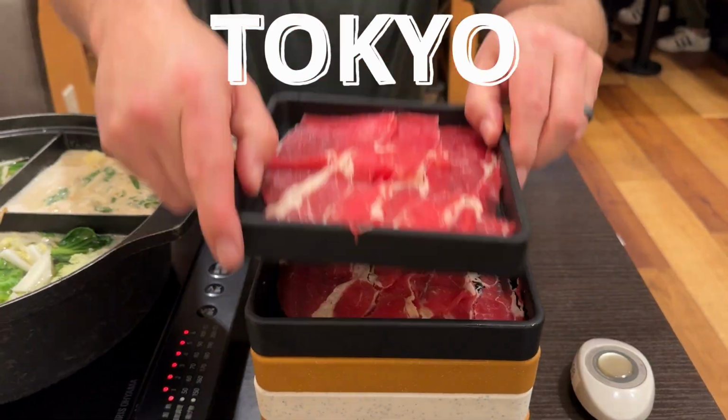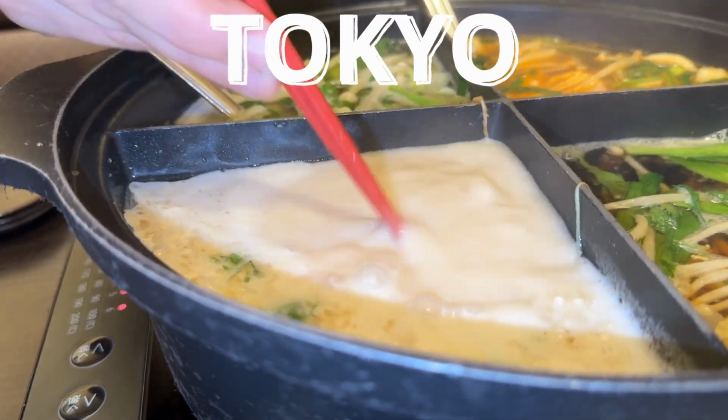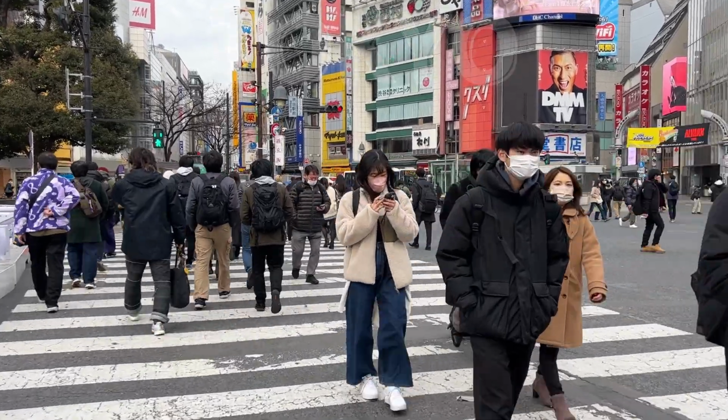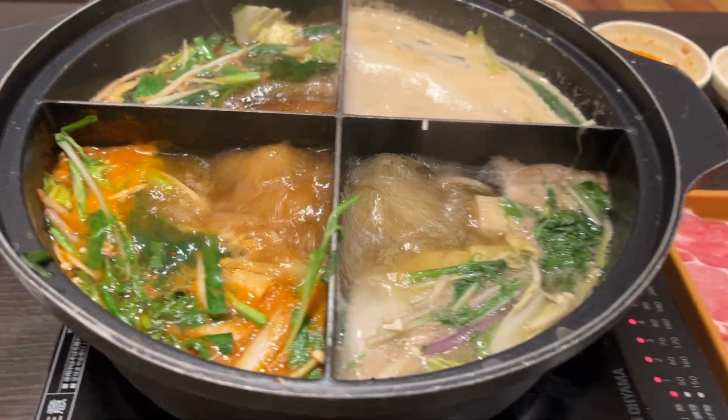We're still eating our way around Japan, and today we're sharing our favorite all-you-can-eat restaurants. We are taking you guys to a Shabu Shabu all-you-can-eat restaurant. Shabu Shabu is definitely something you're going to want to try when you're in Japan. It is basically just a boiling hot pot.